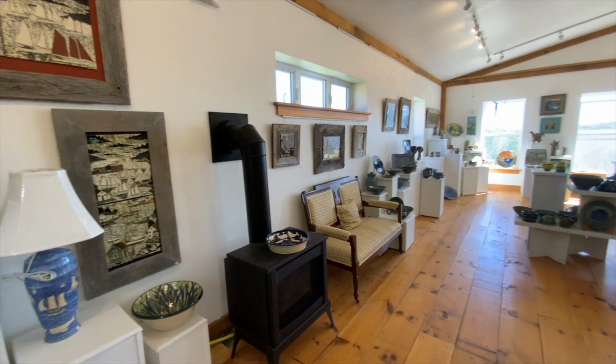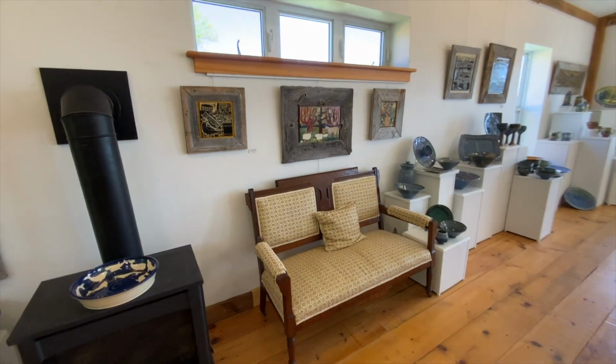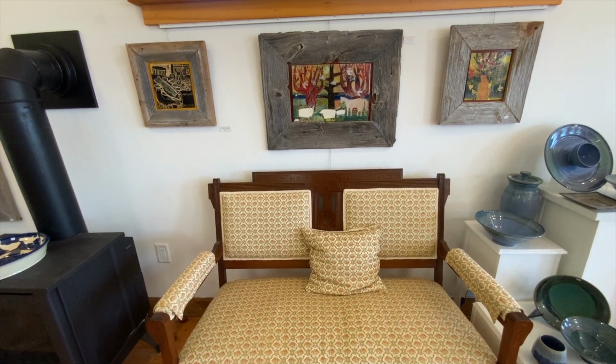It's important to have somewhere for people to sit down too if you have a big showroom. I've seen people literally get out of breath. Remember, elderly people need a place to rest every so often.